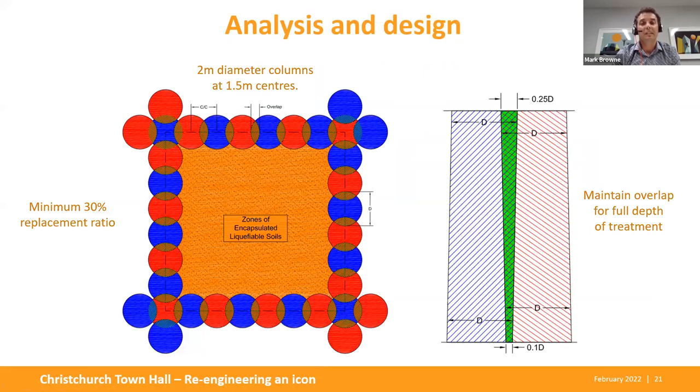So the basics of jet grouting were that if there's a soil particle in the middle of the cell, it is essentially confined, so you can't liquefy the soil if it can't go anywhere. So the general grid that TNT came up with as a concept solution was about 6 by 6, and what they were trying to aim for was a 30% replacement ratio. So 30% of the soil would be jet grout, and the other 70% could remain as the normal soil.